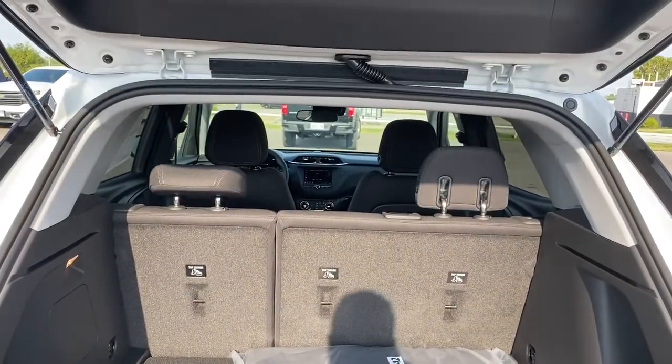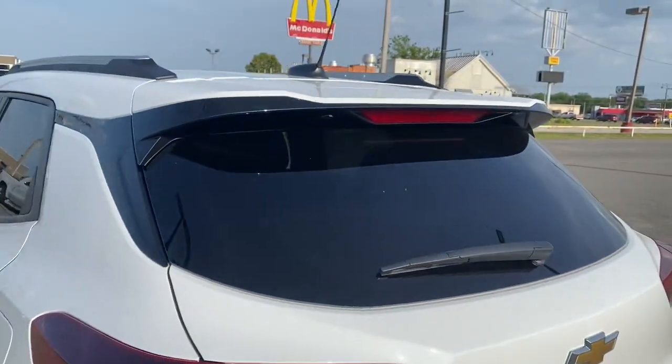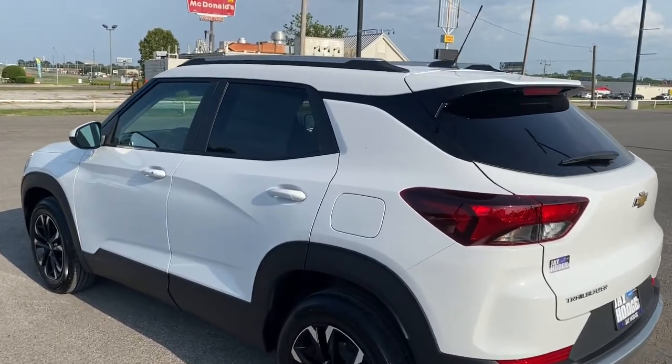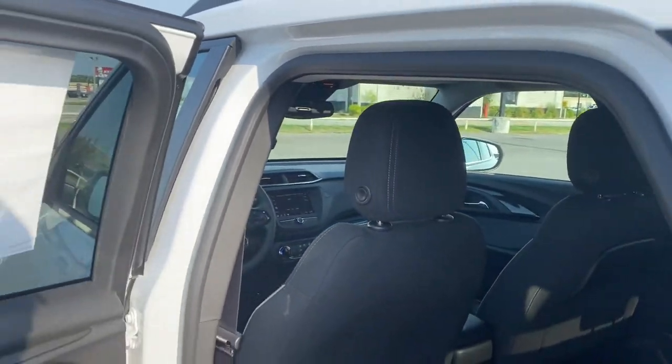These are just some of the great options this vehicle comes with: keyless entry, lane keeping assist, heated mirrors, remote engine start, backup camera, keyless start, satellite radio, fog lamps, steering wheel audio controls, power driver seat.